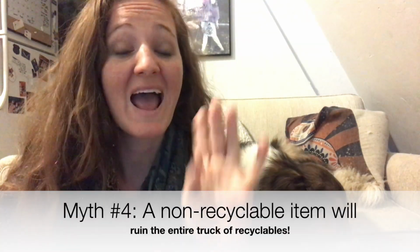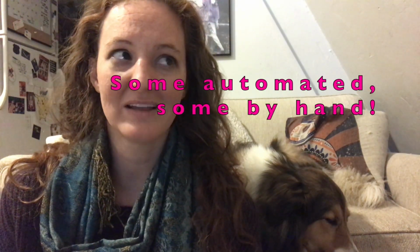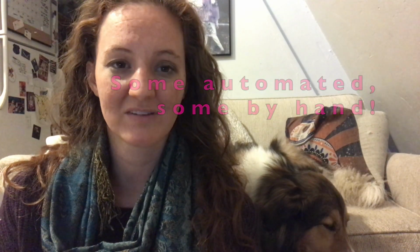Myth number 4, a non-recyclable item will ruin the entire truckload. False, thank goodness, because people recycle wrong all the time. When the truck arrives at the facility, it gets sorted through first. So if you ever get a chance to tour a recycling facility in your area, I highly recommend looking into it, definitely do so. It's very eye-opening, and you realize people mess up all the time, and they definitely fix our problems and do such an amazing job.